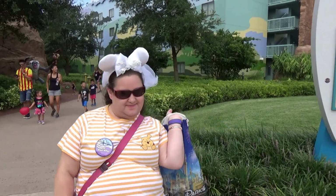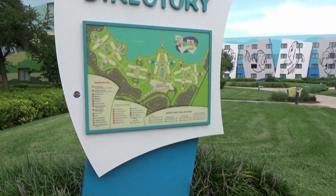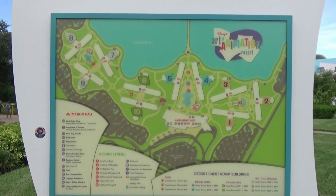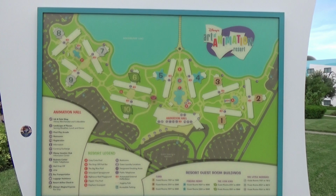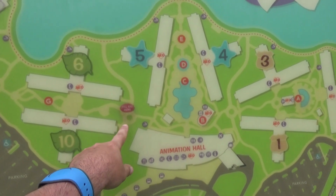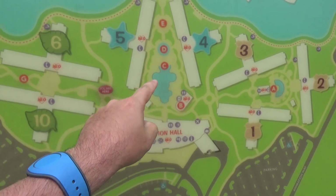Would you like to see the map? Here is the map. It's a large map. You want to play? So we are... You are here. You've got the big blue pole, which we'll show you later.